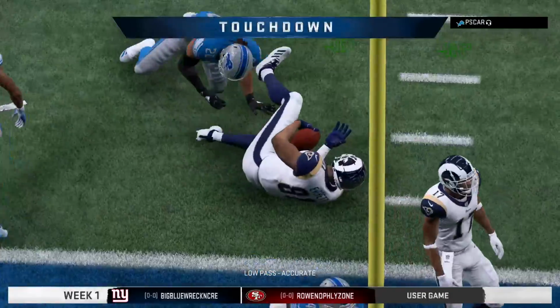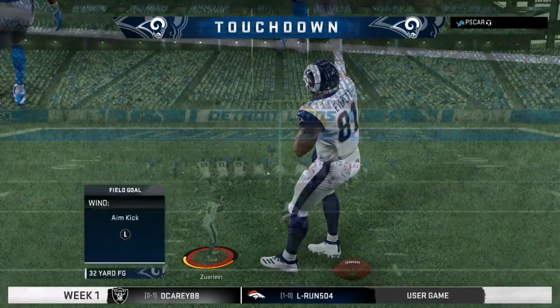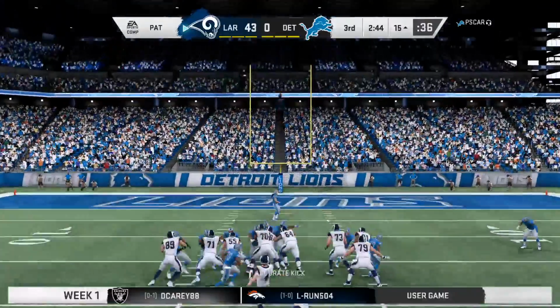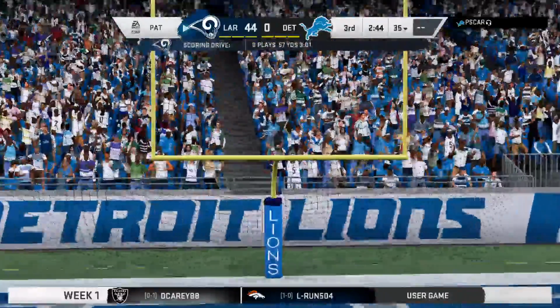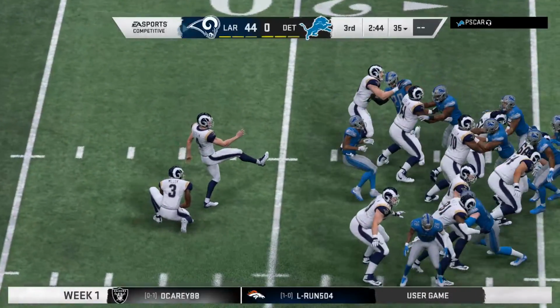And he's going to take this one in for a Rams touchdown. Jared Goff with his 3rd touchdown pass of the afternoon as his guys continue to pour it on. Zerline connects on the extra point, and that will extend this big lead.